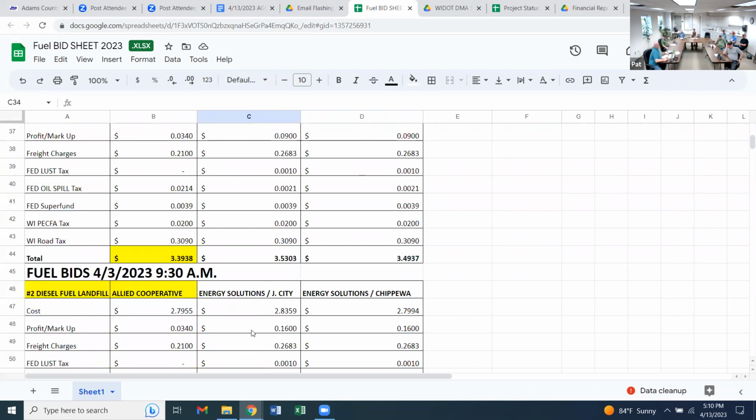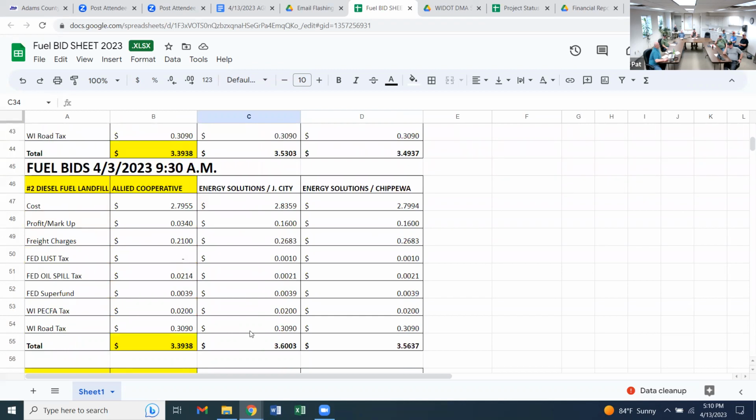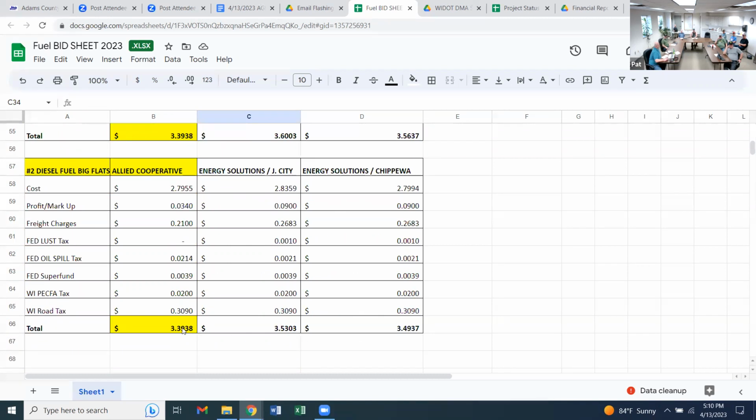And then going forward, you get out to our solid waste facility. We have a tank out there. Again, 339, Ally Cooperative is lower. And then we have an additional site up at Big Flats. Again, Ally Cooperative is 339 a gallon.